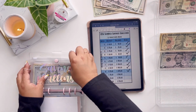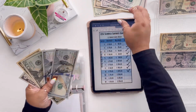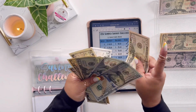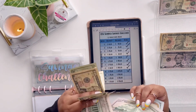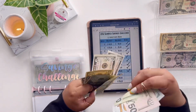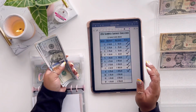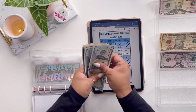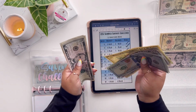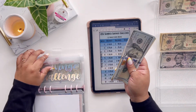And then we're gonna go ahead and take the cash out from here. And let's arrange this in a presentable way. How am I doing this? What am I doing? Okay. All right, I hope I have that in order. But now with both of those savings challenges, I have 100, 200, 250, 270, 290, 300, 310, 315, 320, 325. 325 in that.